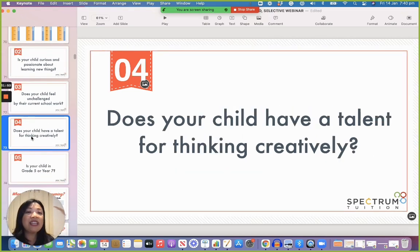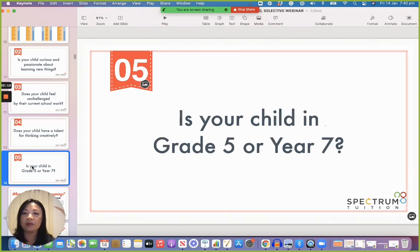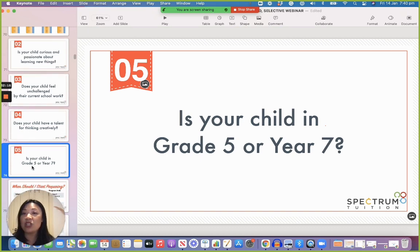Does your child have a talent for thinking creatively? So if you ask your child a question like, how many uses are there for a paperclip, and they come up with all these weird and wonderful ideas, then they're thinking creatively, and that should be nurtured in the school that they're going to be joining. And is your child in grade 5 or year 7? Because this is when we start our test preparation classes.